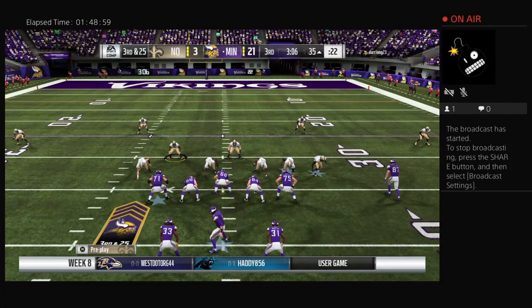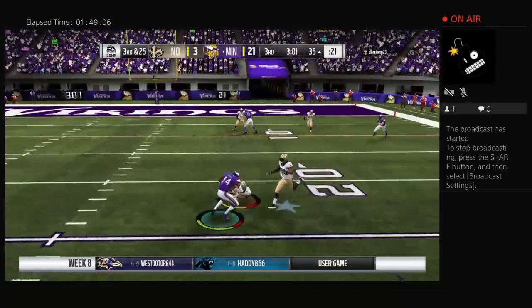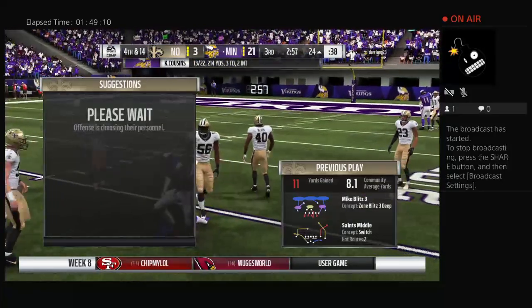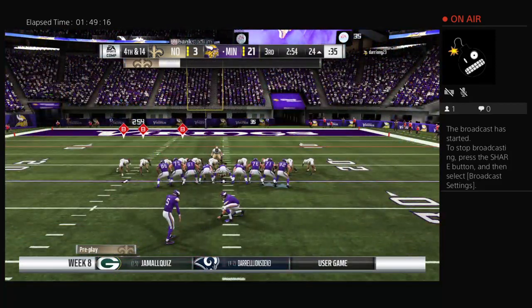Cousins from the gun on third. He's got the connection over the middle to Diggs. And they'll be inside the 25 now at the 24. It's a gain of 11, but they're still well short. It's fourth down.